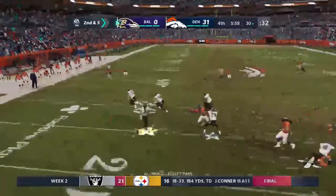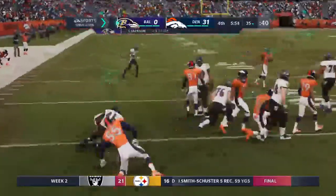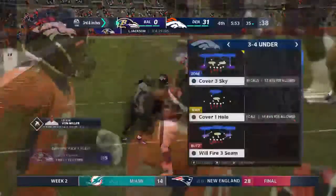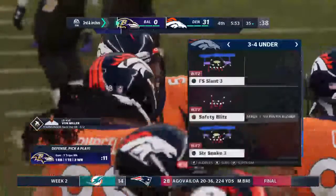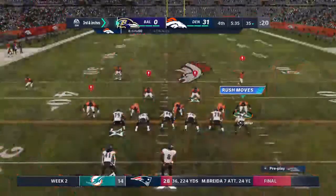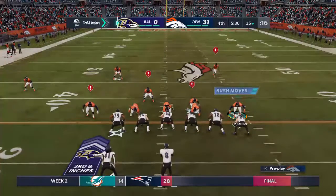Looking to throw again on second down. Jackson, they'll set up the screen now to Kamara. And he gets this to the 35. Good for a gain of 5. For a second there, I thought that might break big. Screen pass looked like it was coming together. Looked like there was an opening. Still, ended up with a solid gain.